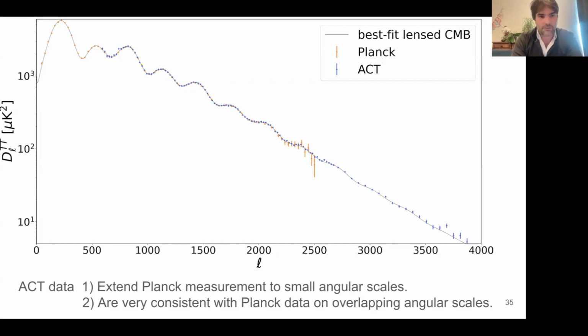So you can see different things on this plot. The first thing is that the DR6 data extend the Planck measurement to small angular scales, corresponding to large multipoles here. But you can also see that we are very consistent with Planck on overlapping angular scales. And the last thing that you can see with your eyes here is that there is actually a common model that is fitting both Planck and ACT, and it's given by this gray curve here. I'm not going to reveal what the gray curve is. We are going to reveal it at the end of the webinar. Next slide.